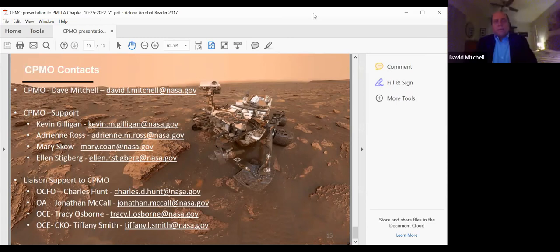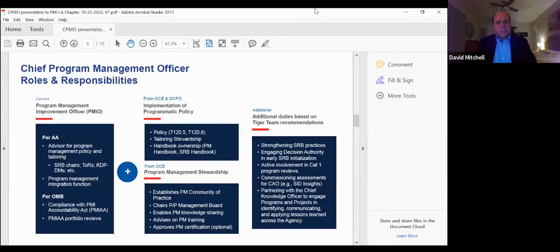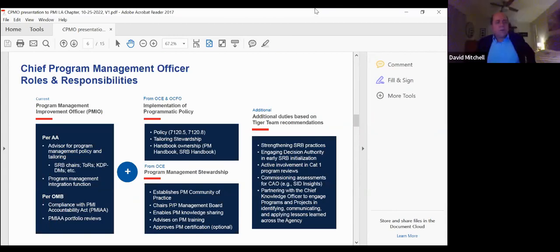Yeah. And I'm going to go back to a chart. Bear with me. Can you still see my slides? Yes. Okay. So in the chart I'm showing right now, on the far left, there was a group that got consolidated into my function on the left, the Program Management Improvement Officer, and down at the bottom, per OMB, a function of the White House, is compliance with that act.